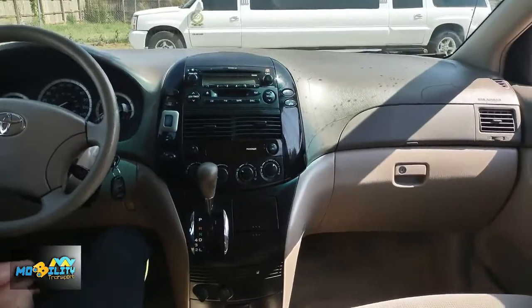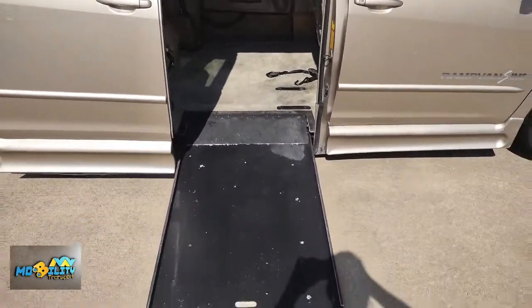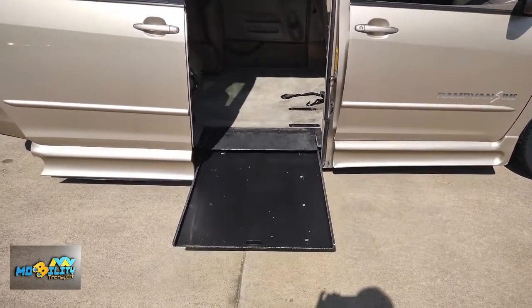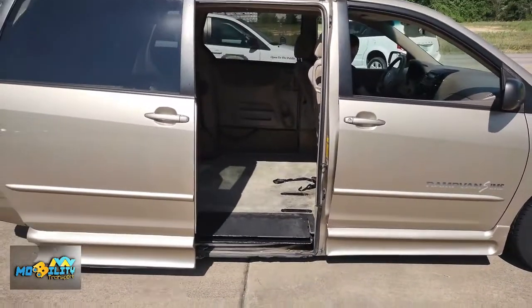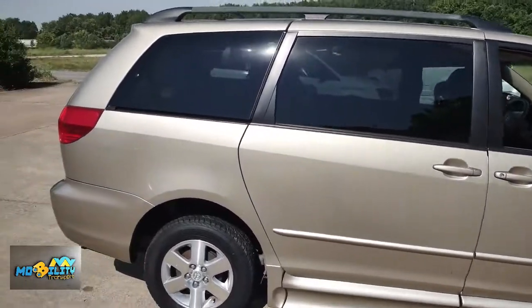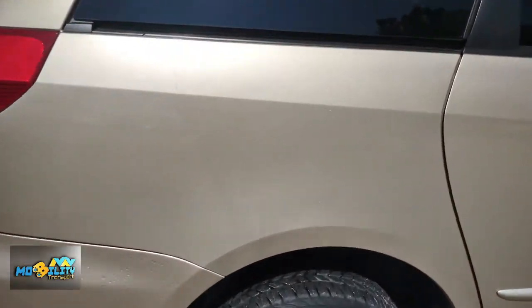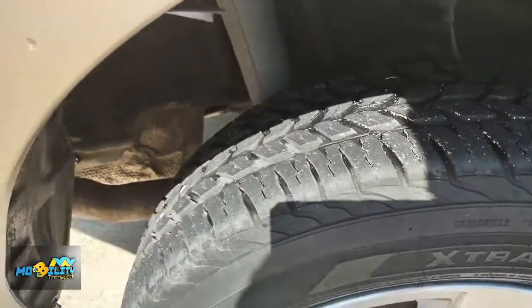Now I'm going to do a walk around on the van. Okay, we're going to let the doorway back in. All automatic, pressing the button. Okay, now I'm going to do a walk around of the van so you can see everything about it, be a little transparent on the van. Look at the tires on this van. They're not brand new, but they are in real great shape. You wouldn't know that they were not brand new tires.